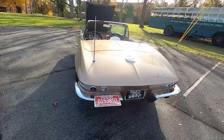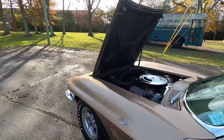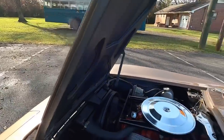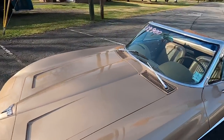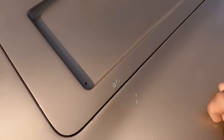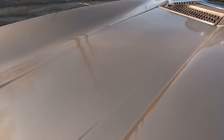Go ahead and shut down the hood here. Got some old cracking in the paint down in the corners here. Up on the nose. A crack there.